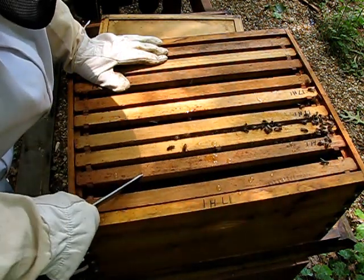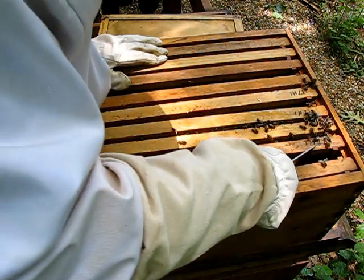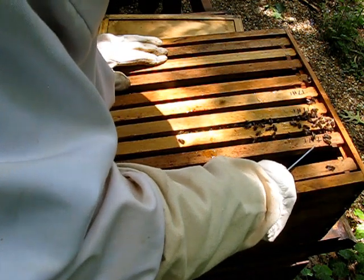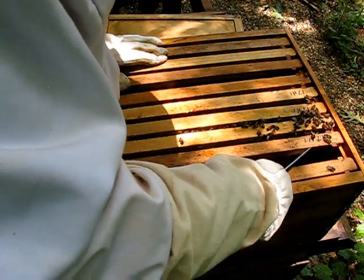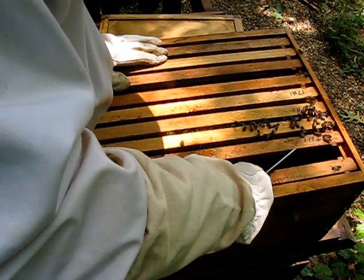So we're going to slide this over nice and easy, especially on this side because there's a lot of bees in between, and give them time to move out so we don't squash them.